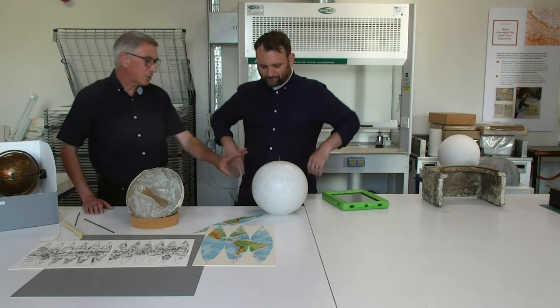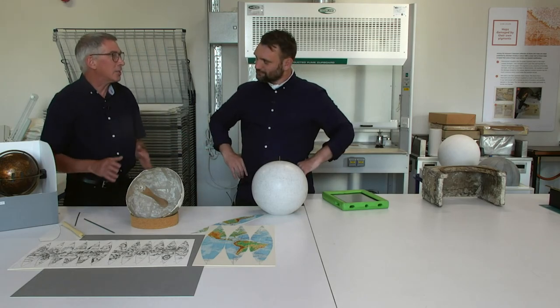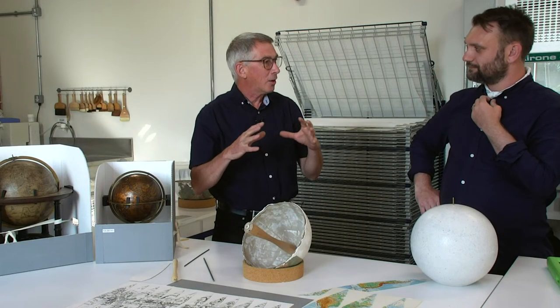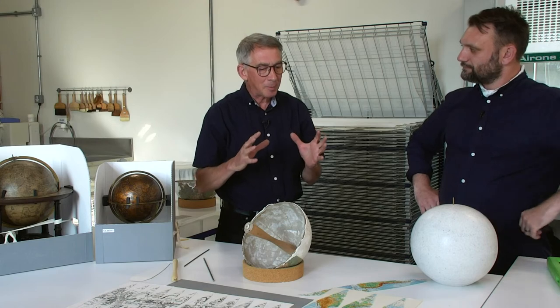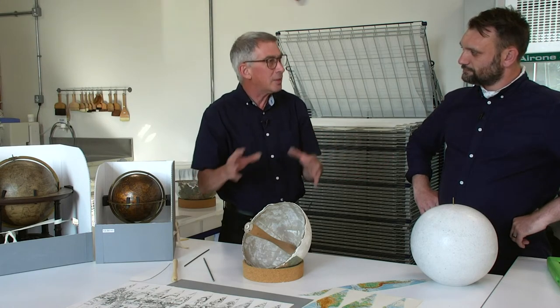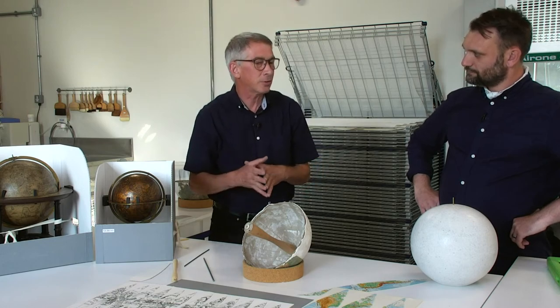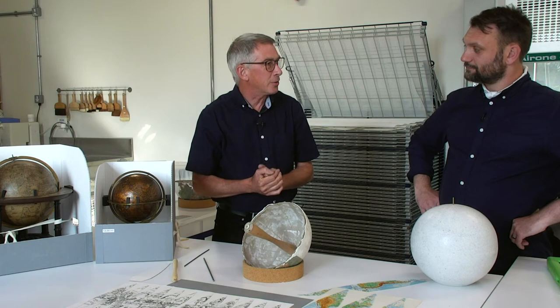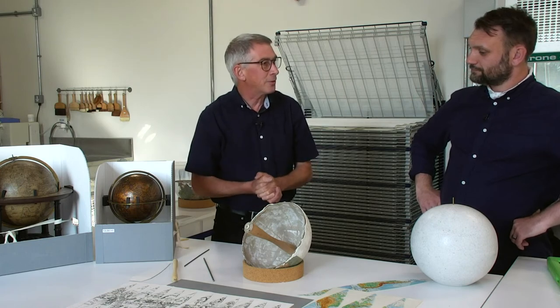Well, and just quickly, this process, our earliest globe in the collection is 1537, and that's a paper-layered hollow sphere, and basically the process to make that was still carried through with innovations right through until the middle of the 20th century, until we get to modern materials, and then you're off in a different direction.